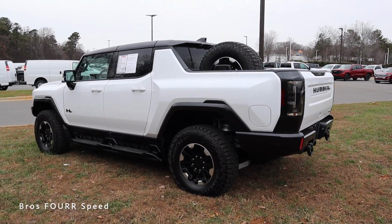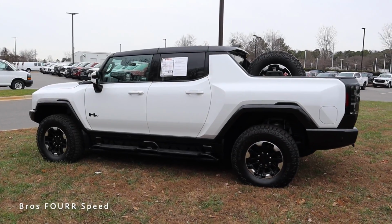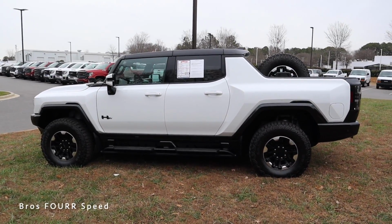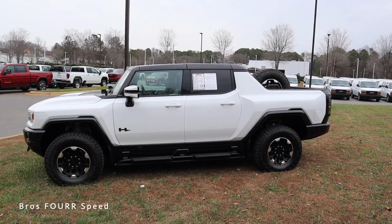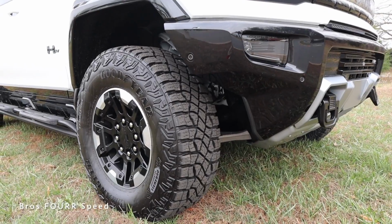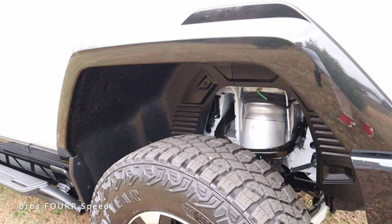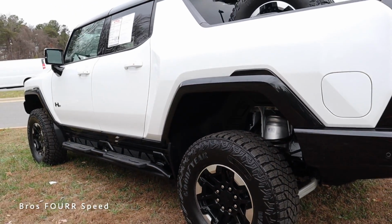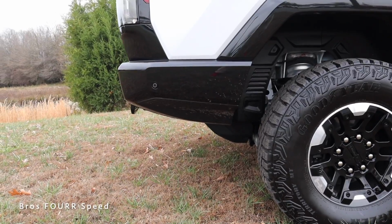And this also has a wheelbase of 135.6 inches. Its overall length is 216.8. It has a width of 86.7, a height of 79.1. Its ground clearance can measure up to 16 inches. It also has an approach angle of 44.3 degrees, a breakover angle of 25.4 degrees. It can ford through 28 inches of water, and it also has a departure angle of 33.7 degrees.